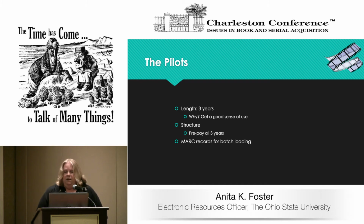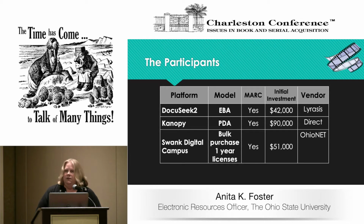So in the end, we ended up with 3 platforms for this pilot project. We didn't seek this out, but we actually ended up with 3 collections with 3 different models for acquisition. So this table is the 3 different collections and vendors, the kind of model we worked with, our initial investment for the pilot period, and who we actually worked with to get the things in place.